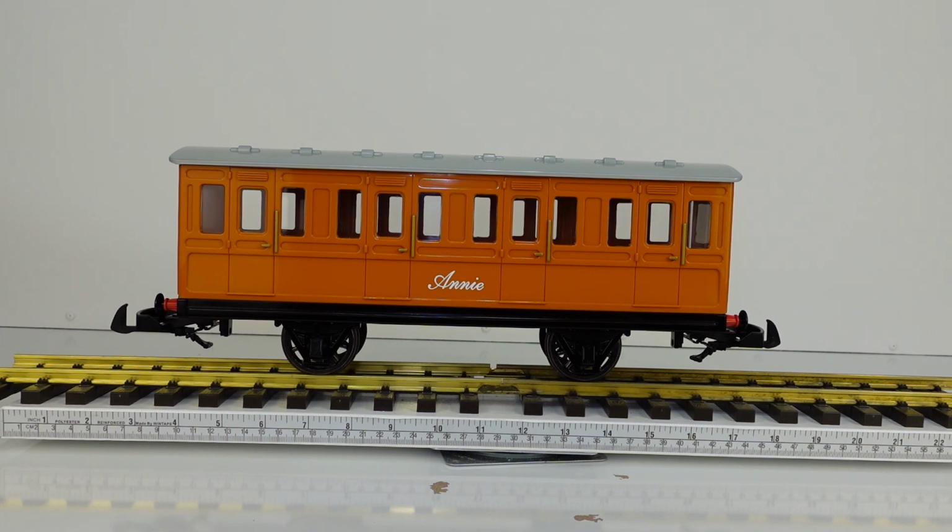These coaches are identical, so we'll just give Annie a detailed look and then we'll show Annie and Clarabel together. So let's just dive in here. As we said earlier, Annie and Clarabel are based on the London, Brighton and South Coast Railway Stroudley coaches. The four-wheel Stroudley coaches were built from 1870 to 1890 and were generally withdrawn from service around 1920. As you can see here, the primary color with Annie and Clarabel is this nice brown color, almost a brown orangey color.